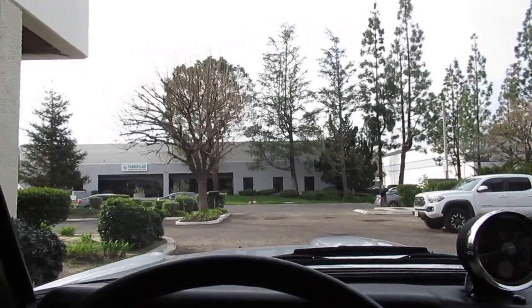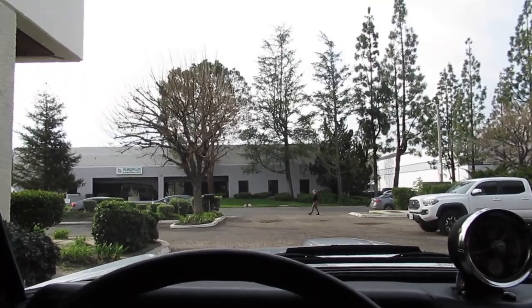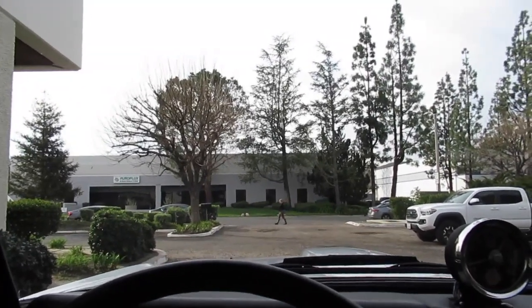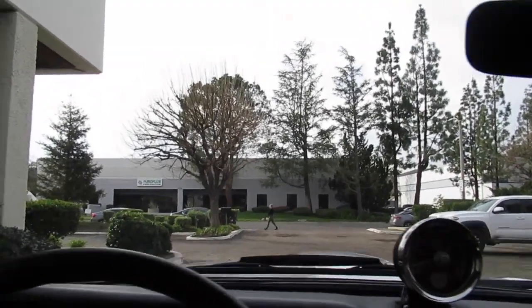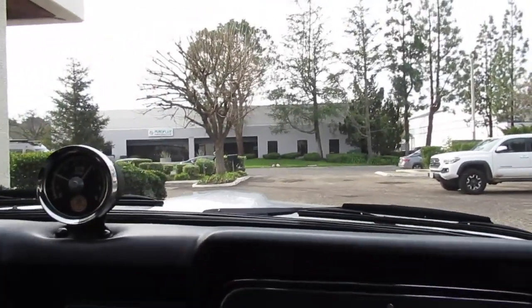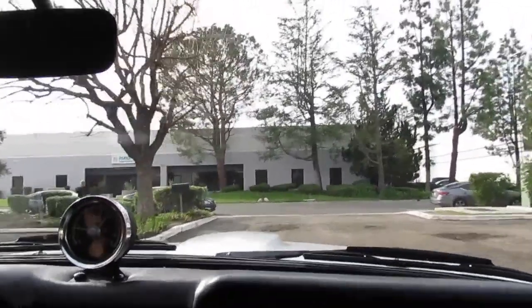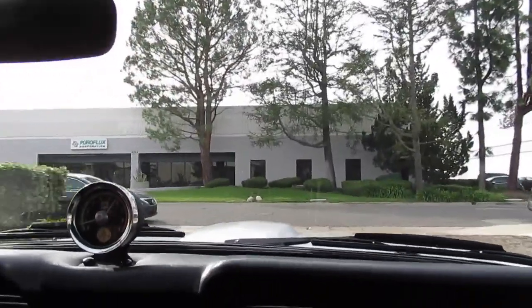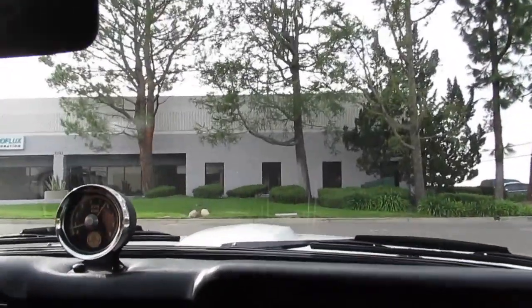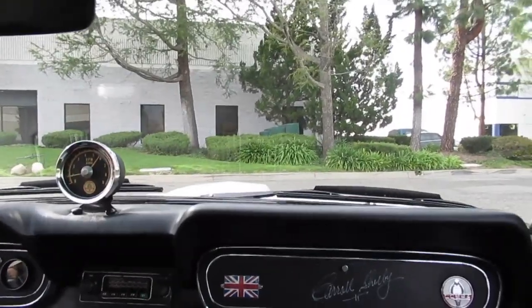All right, we're gonna go for a cruise here in a really special car. 1966 Shelby GT350 Fastback. This is an old school car purchased by the original owner. We got it from the original owner, actually, the spouse of the original owner. Unfortunately, he passed away. But he bought it brand new from Carroll Shelby, being a salesperson, in 1966.